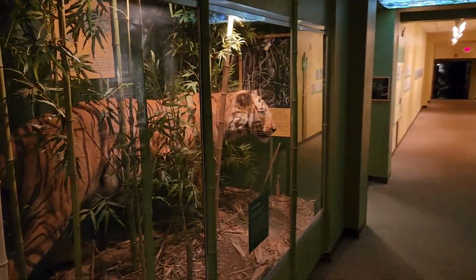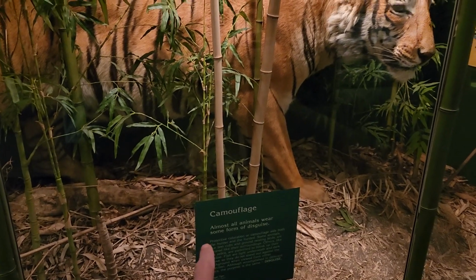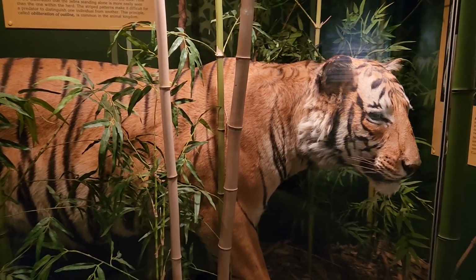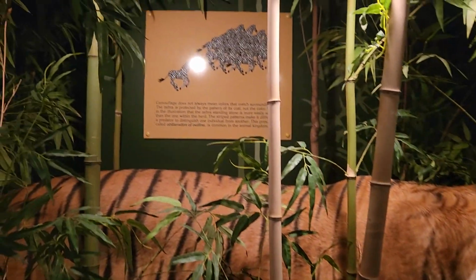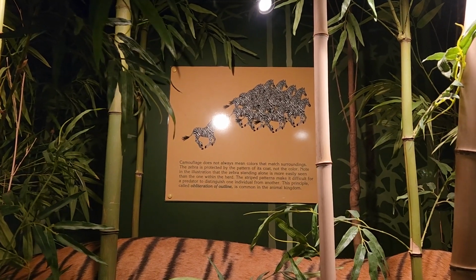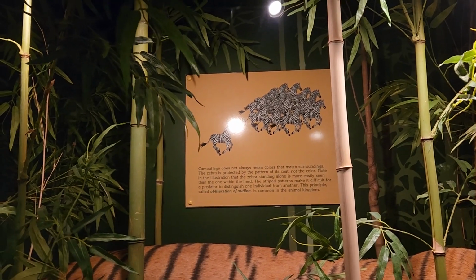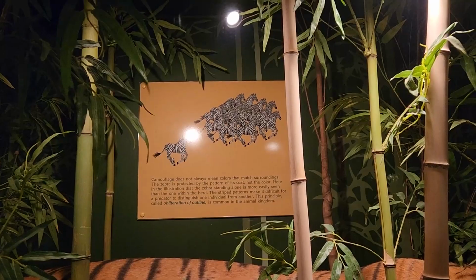Oh, check him out. Look at the tiger. And it explains to you why their skin and their fur patterns are the way they are too. For camouflage, things like that. And over there, there's zebras up there. And evidently, when they're by themselves, they make a great target. But when they're all together, you can't see them, especially in the distance.